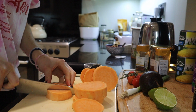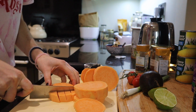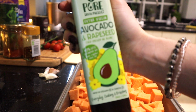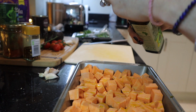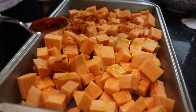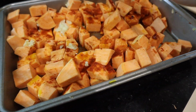I'm going to start by prepping the sweet potato, so basically just putting this into relatively small chunks so I can cook it in the oven with the spices. And I'm going to put over a tiny bit of avocado and rapeseed oil, which is the only oil that I tend to really use. So just a little splash of that so that it roasts nicely. And then I'm going to add roughly 2 teaspoons of smoked paprika, 2 cloves of garlic crushed, and then I'm going to mix that around.